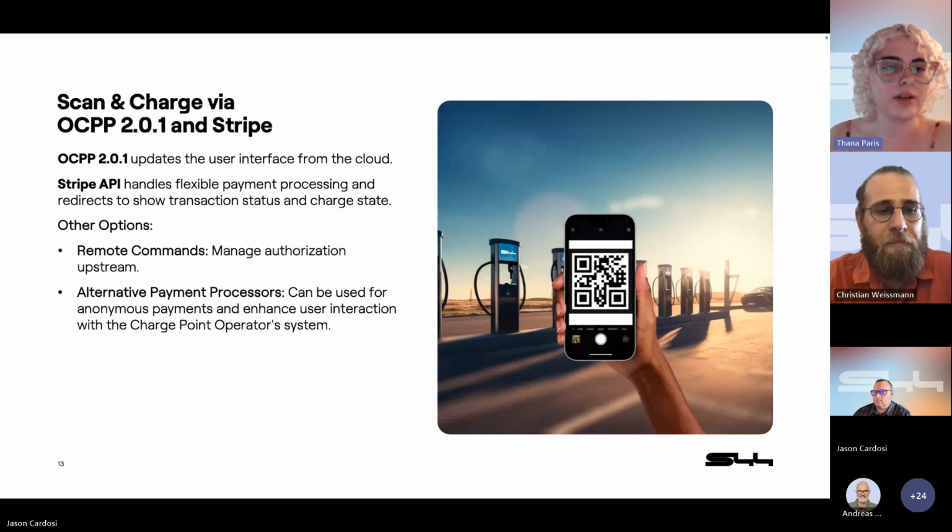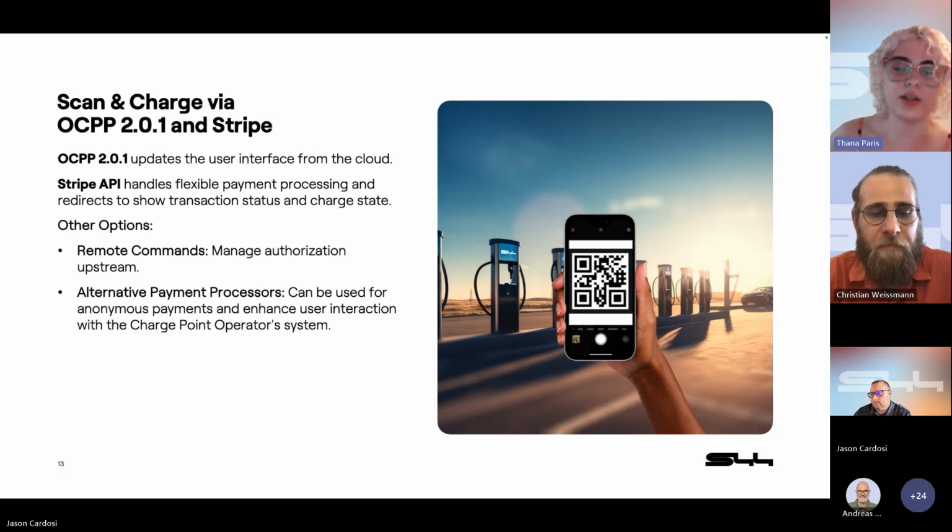So this is an actual real-world example of how you could do this with OCPP 2.0.1 and Stripe as a payment processor. You can use the display messages in OCPP 2.0.1. There's a SetDisplayMessage and a ClearDisplayMessage, so that you could generate the payment link via Stripe's API, convert it to a QR code, send that QR code to the charger via a SetDisplayMessage, and then the user, the EV driver, could scan that QR code.